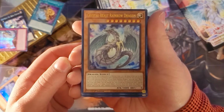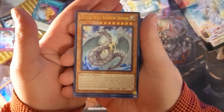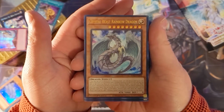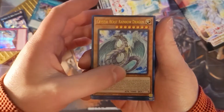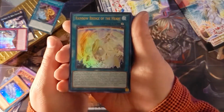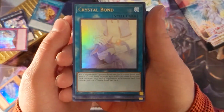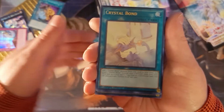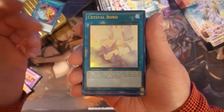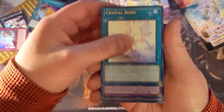We have Crystal Beast Rainbow Dragon. This is one of the newer cards for the Crystal Beast archetype. It was not there when I was a kid, and if it was, then it probably would have been able to be played back then. And we have Rainbow Bridge of the Heart, Crystal Bond. This is probably the best card in the whole deck, other than maybe Ash Blossom. But if you're talking Crystal Beast deck, this is the best card. It's basically the searcher. You play it, you get to look through your deck to find specific cards that you need.